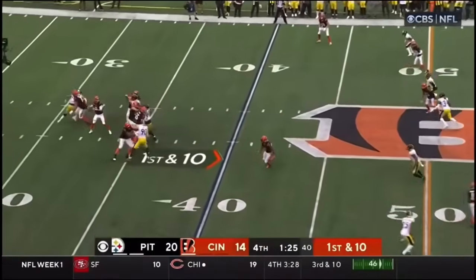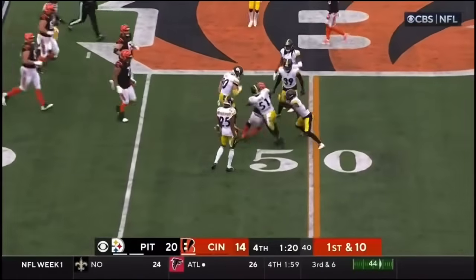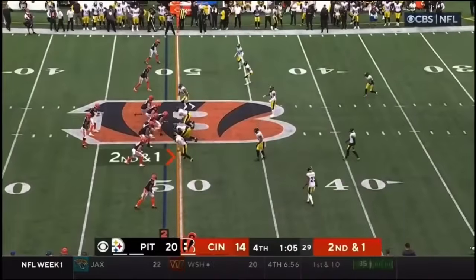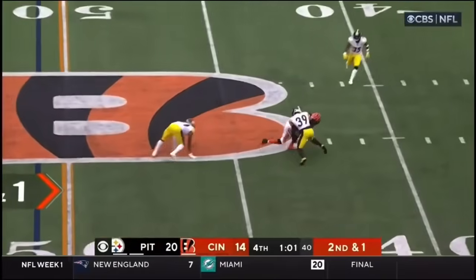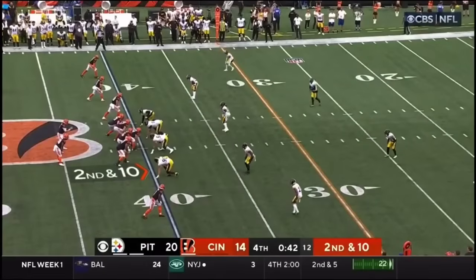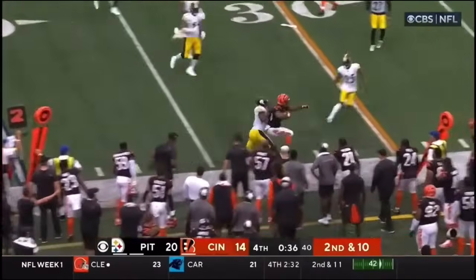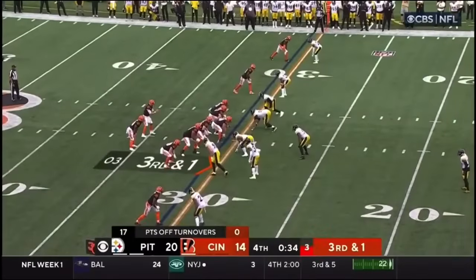5 receiver set. Burrow sidearms that one to Mixon. Finally brought down just short of midfield by Myles Jack. On 2nd down. Burrow lets it fly over the middle, feeds it to Mixon again. That's a first down. Seconds to play here in the 4th. Shotgun for Burrow. Burrow tosses it underneath. Ryan working the sideline. He's out of bounds. 34 seconds to go.